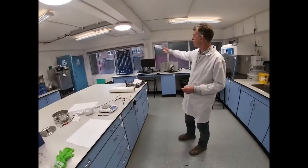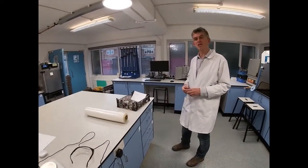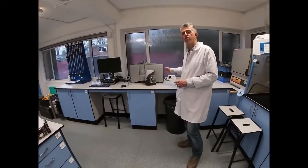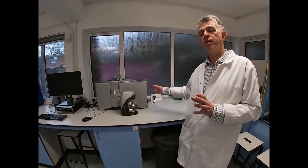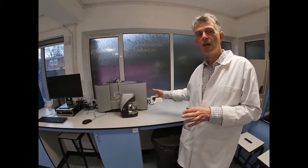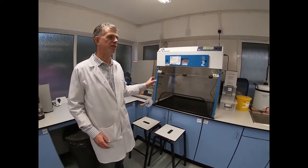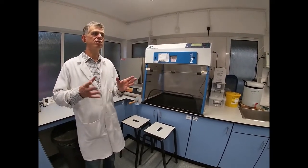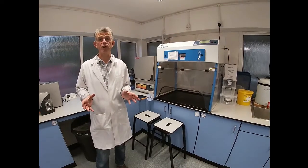So, for example, the blue apparatus is a calcimeter, which measures the calcium carbonate content of sediments, and then this device here is a laser granulometer, so it very accurately measures the grain size of sediment and soil samples. And we've got a fume cupboard here in which we can carry out some wet chemistry processes in a relatively hazard-free environment. So most students won't be taught in this room, but if they carry out projects, particularly in the second and third year, they might spend a lot of time working here.